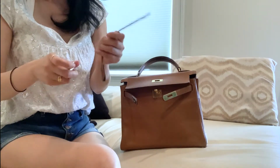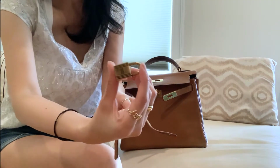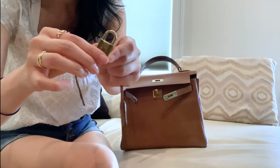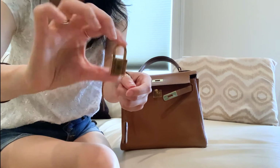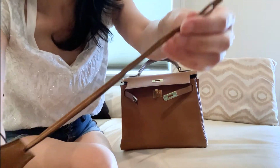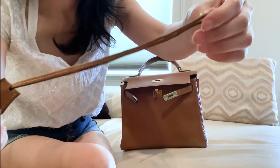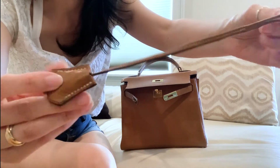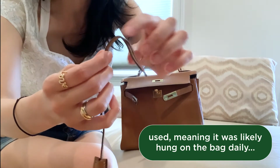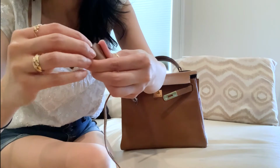Is the lock that it came with, and there's just a little bit of green stuff inside the grooves and everything that can be removed easily, and that's due to the age of it. And here's a clochette that's very softened, so this was definitely a used piece because some of the curling is still there, but it does come with the two keys.